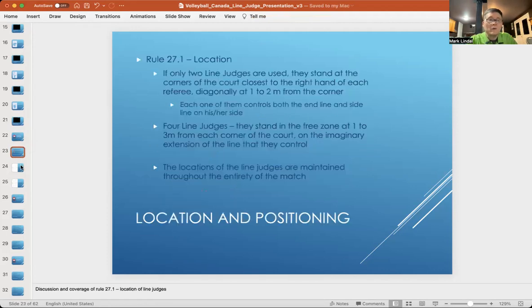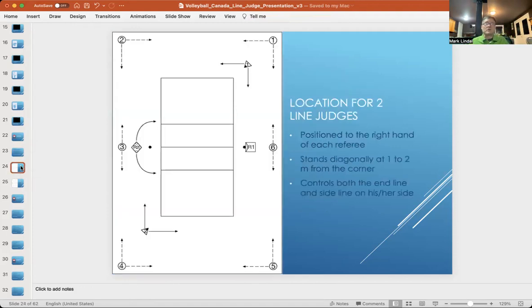All right. When two line judges are there, you're going to stand in the corners, 1 meter or so away from the diagonal. And if there's 4 line judges, then you will get your positioning. So that's a little volleyball court there. And you can see that you've got 2 lines responsibility. So if I'm a line judge right here, say I'm that line judge right there, I'm responsible for this whole line here, and I'm responsible for this whole line all the way down to the end.